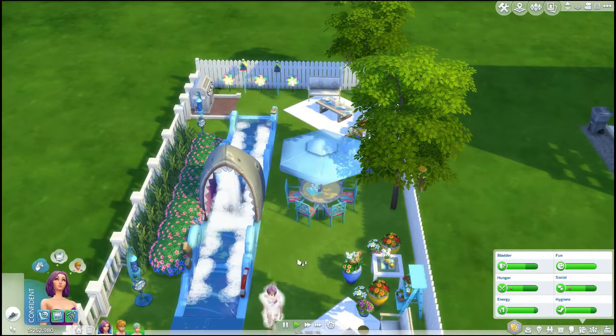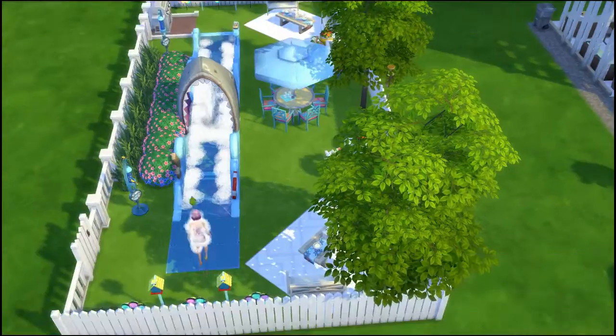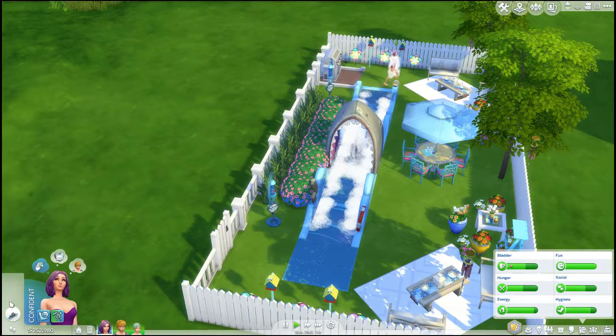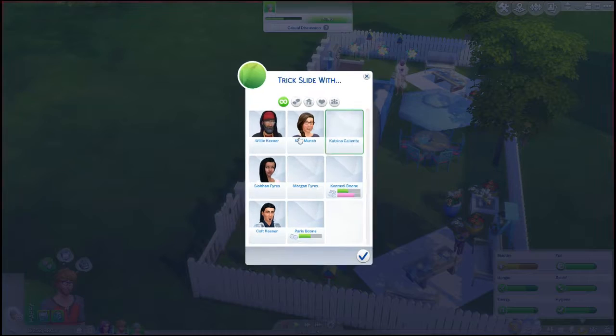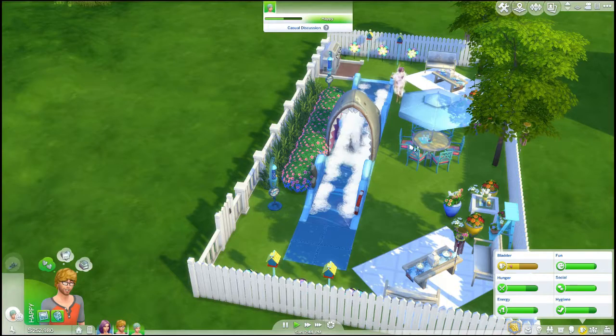I want to see her do a trick with the guy. Okay, we'll do that next. Make sure you tell me so I watch. Woohoo! That was just a butt slide, but still it's fun with the bubbles. You don't need to get in line. You're the only one that's doing it. Let's do a slide trick. Oh, I would just slide regularly with him first. I want to see the trick slide.